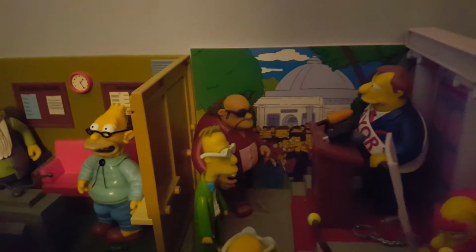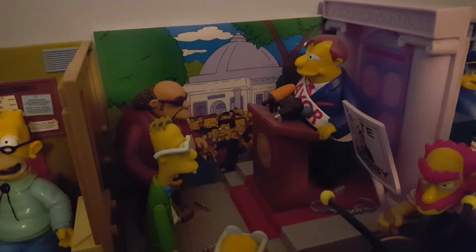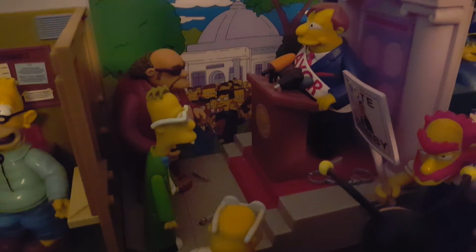I swear this one reminds me of a Sesame Street guy. And you got this guy that's always pulling a gun on people. So I've got him actually pulling a gun in the courtroom or in the police station, take your pick. And the doctor. There's the doctor. And then over here we have, I'm going to try to get my shadow out of there, it's just the mayor in an outdoor scene giving a speech.